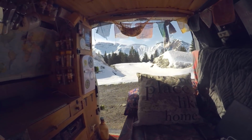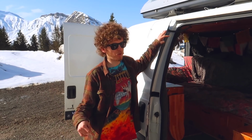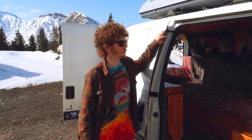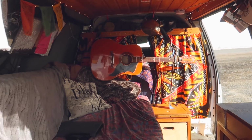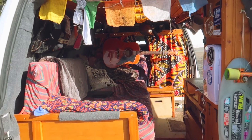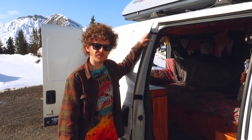So this is a wee Peugeot Expert 2004. The conversion was done by the guy I bought it from and myself. He was like a surfer and he was using it as his day surf van, so he had the bed and stuff in it. And then he wanted to upgrade it, so I got it for pennies and finished it off.